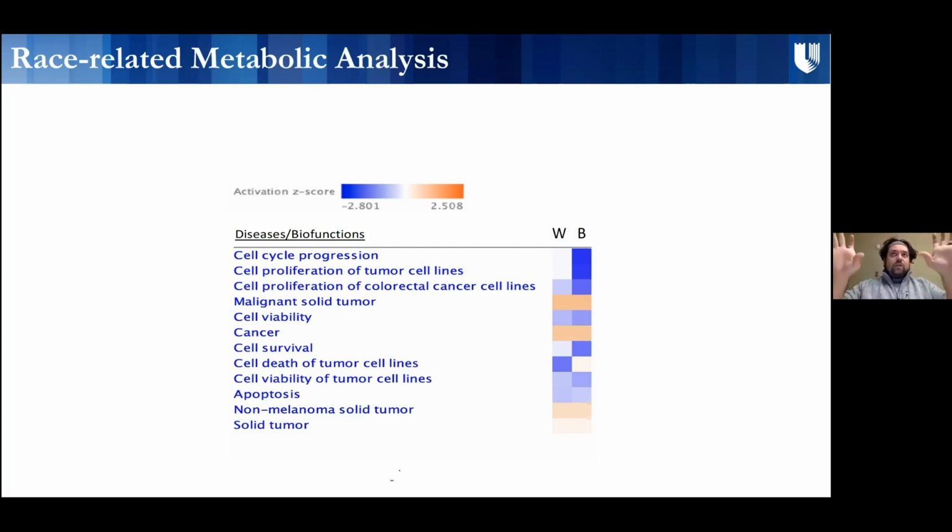And as we see, when we take this bird's eye view of both the white cohort and the African-American cohort and put them side by side, we can determine how these biofunctions are altered. So as you see this chart here, when I did my metabolic analysis, the blue indicates that there is an inhibition, while the orange indicates there is a promotion. So in terms of cancer, you want cell cycle progression, which is the cell being able to develop the necessities to proliferate, as well as cell proliferation in general, which is the growth of tumor cell lines. And you can see those are the two top cancer functions that are shown to be inhibited in African Americans as opposed to white patients. So that also lays claim to all the evidence that we've seen prior that African Americans tend to respond to treatment much more effectively than the white cohort.